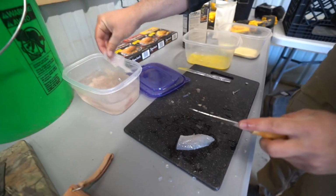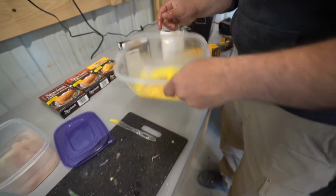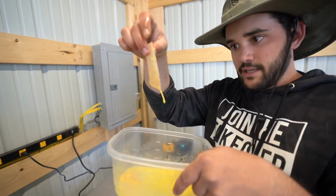Boom. Give him one last rinse into the egg wash. So once it's in the egg wash, you just want to make sure it's nice and covered up. The egg wash isn't going to stick super well because the fillets are wet. If you want it to stick a little bit better, you can dry it off. For today's purpose, it's not really gonna matter. Just giving you guys some tips. So basically, it's gonna look like that.